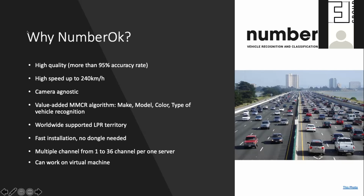Worldwide supported LPR territory, as Alexandra mentioned. Electronic license key, it means you'll get an electronic license key by email from us. It can be a full featured demo for 30 days, or it can be a commercial license. For now, no dongle needed. And multiple channel.